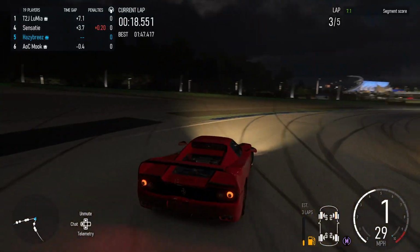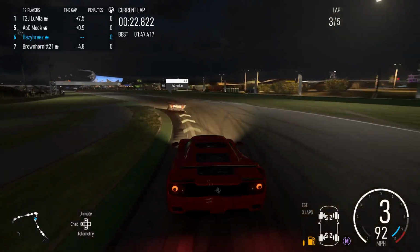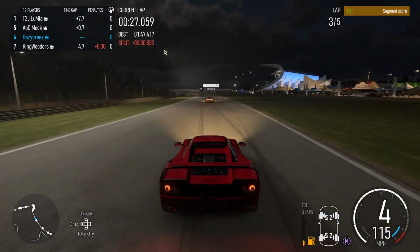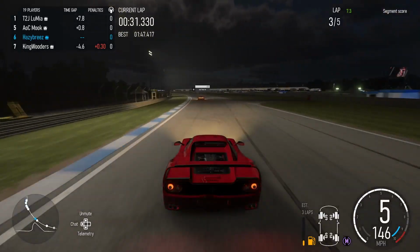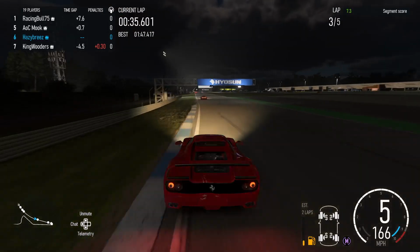Lock up a little bit, go wide, but I'm just gonna give him the turn. Yeah, it's a shame, whatever. We're gonna try and stick behind him. See what we can do. Still a lot of race left.